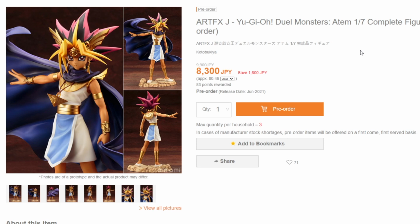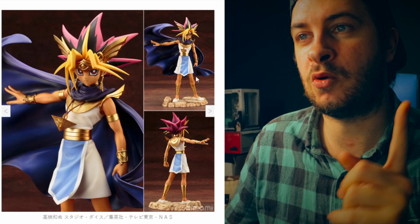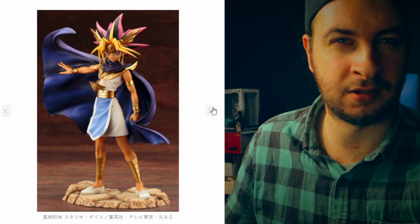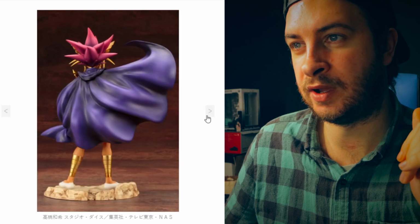Final figure for June is a 10. The true name. Yeah, Yugi in his Pharaoh form. This thing just looks sick. You can pose it with the cape and without. I'm definitely going to go with the cape. Like the Bakura one, it's just such an action-like pose. So 100% going for it. Look at that.